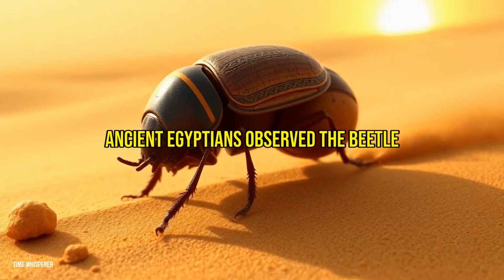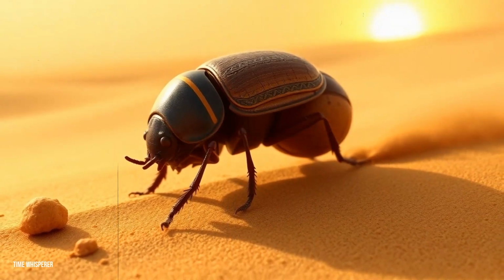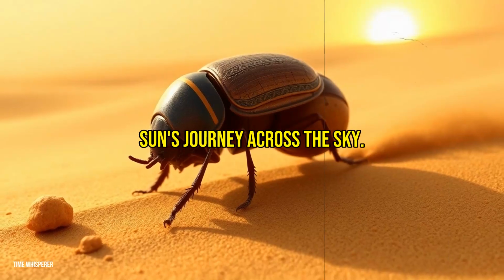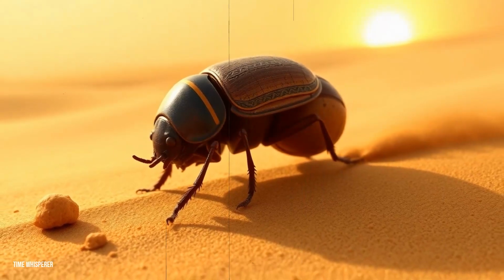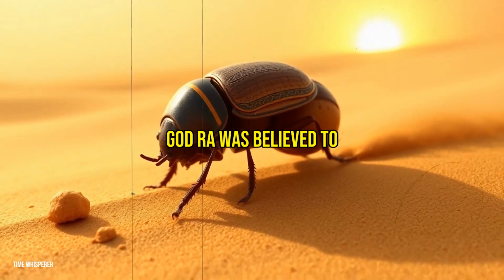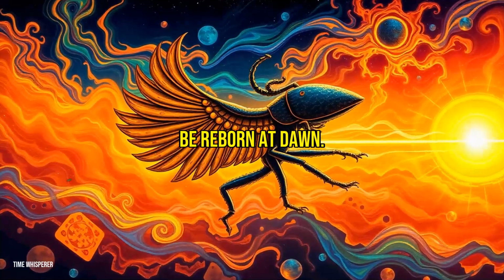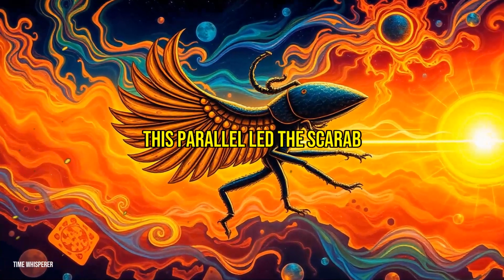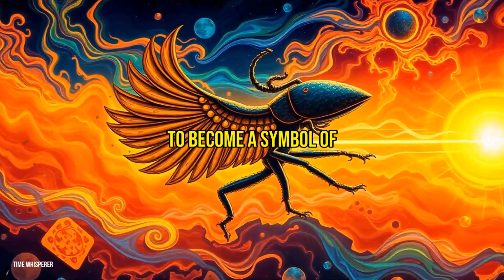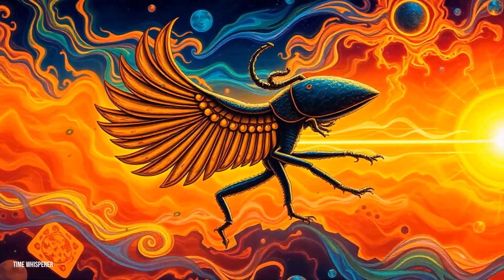Ancient Egyptians observed the beetle rolling balls of dung across the ground, which they saw as a metaphor for the sun's journey across the sky. Just as the scarab pushed its ball forward, the sun god Ra was believed to roll the sun across the heavens each day, only to be reborn at dawn. This parallel led the scarab to become a symbol of creation, renewal, and the endless cycle of life and death.